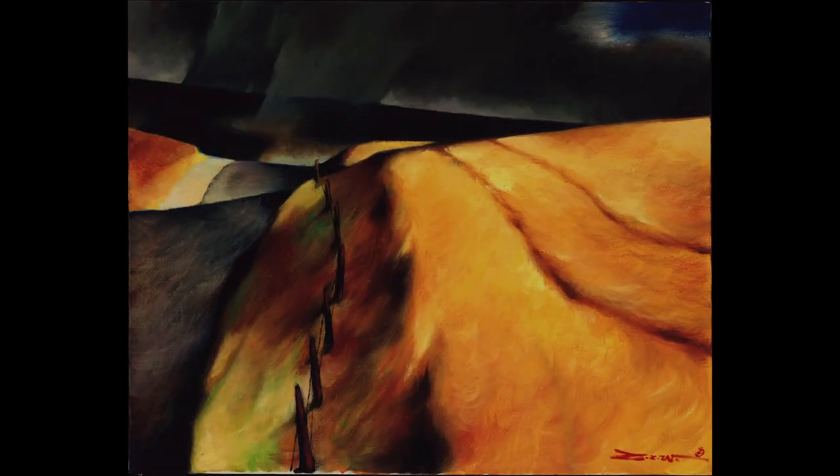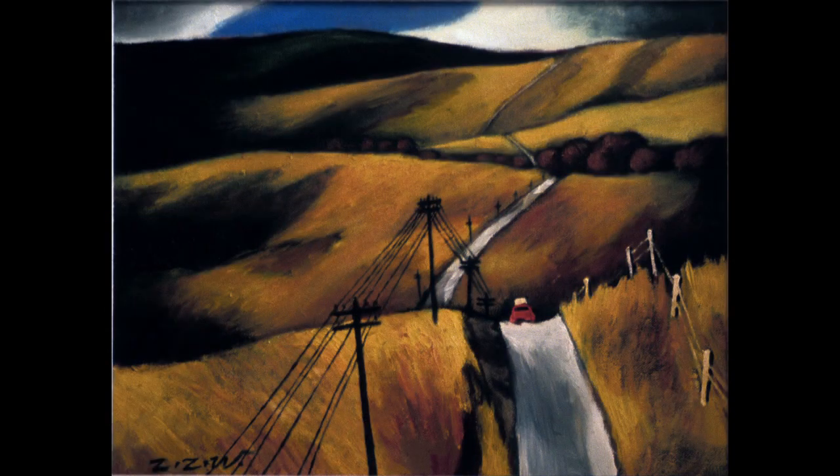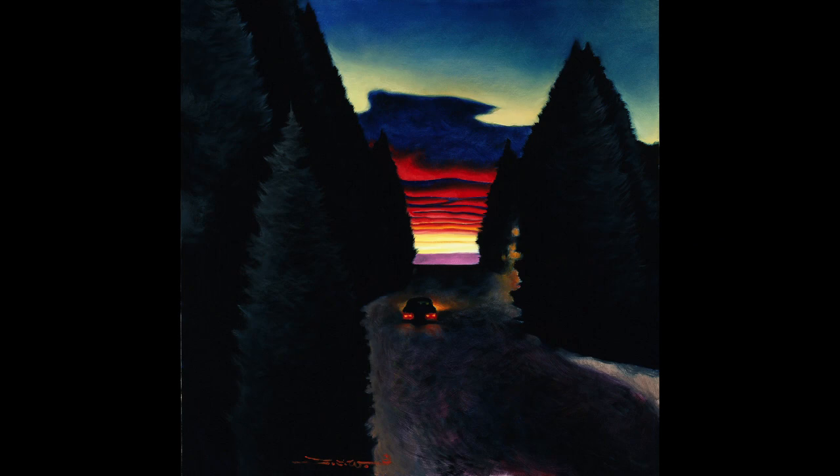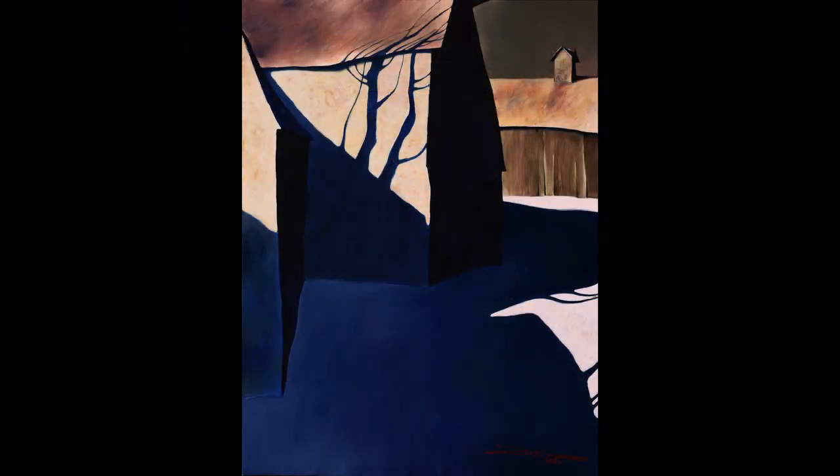It reminded me of what Gauguin wrote on one of his paintings. Where do we come from? What are we? Where are we going? I didn't know, but I knew transformation had begun.